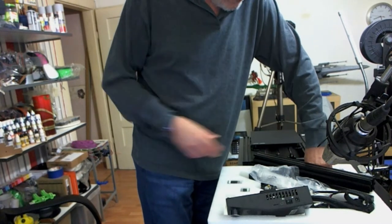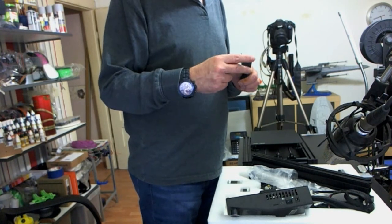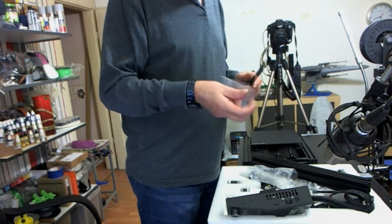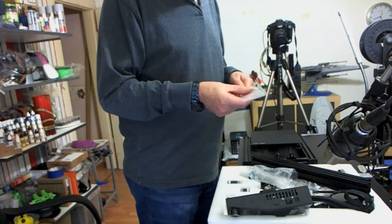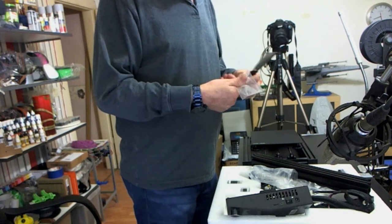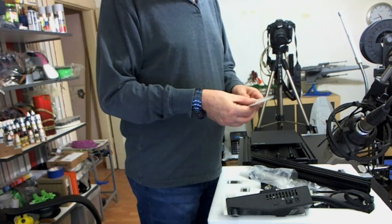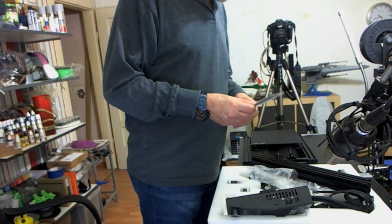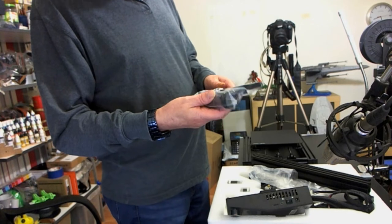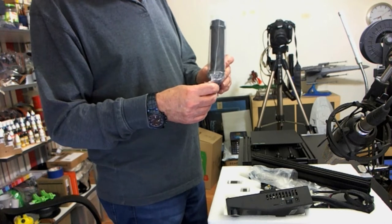Oh, what do we see here? Okay. Nope, that's not sharp. I do not know why. Use a plastic bag, then we have the spool holder for it. That looks okay.